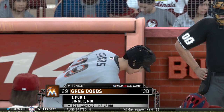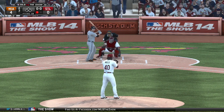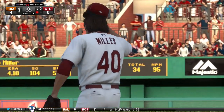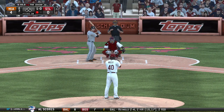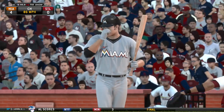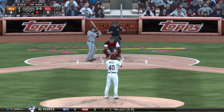Greg Dobbs will stand in, an RBI single in his first appearance. Now here's the first pitch. And he'll try to crowd him there to start the at-bat. It's 1-0. And he'll lay off here as well, and it's 2-0 to the Miami third sacker. And another good hitter's count to work with here. They've been able to sit back and just really tee off on him.